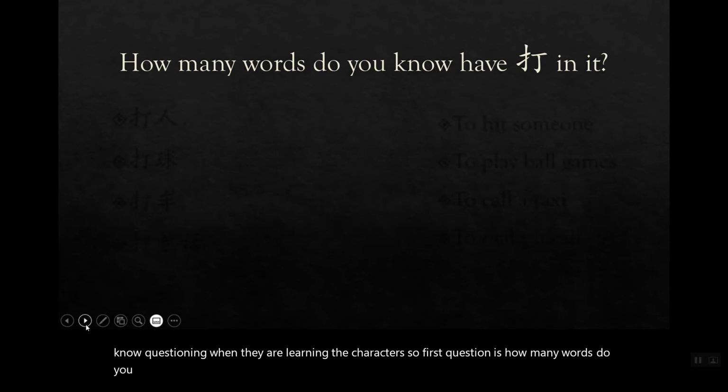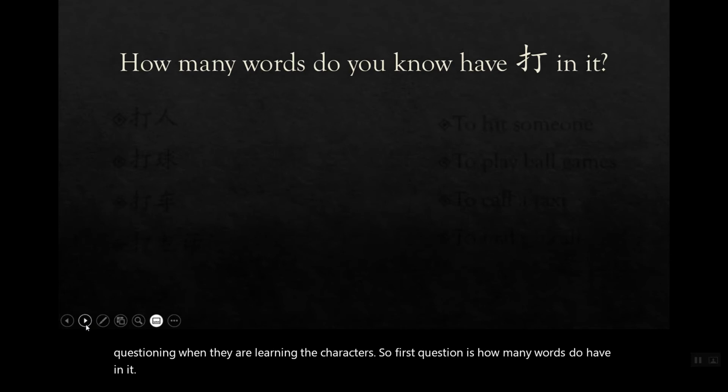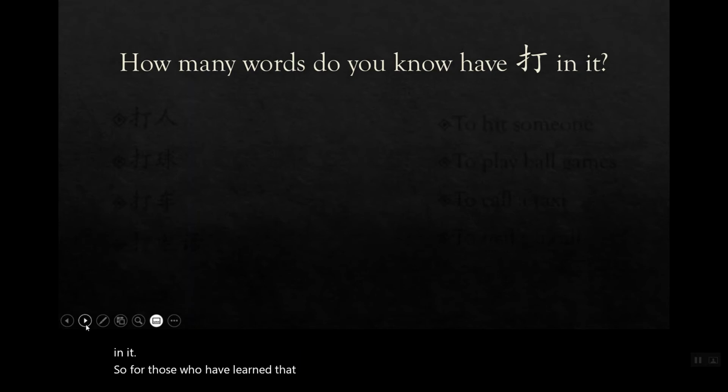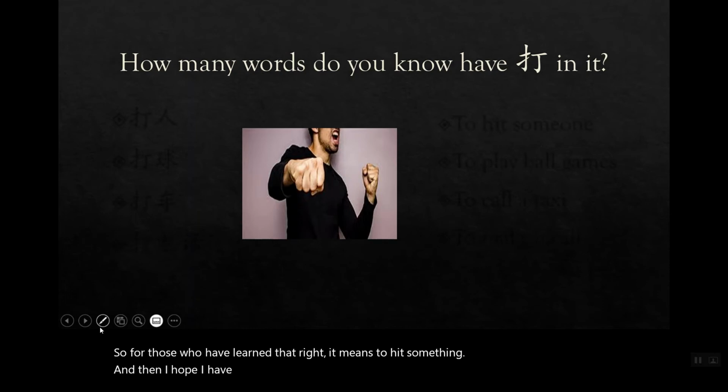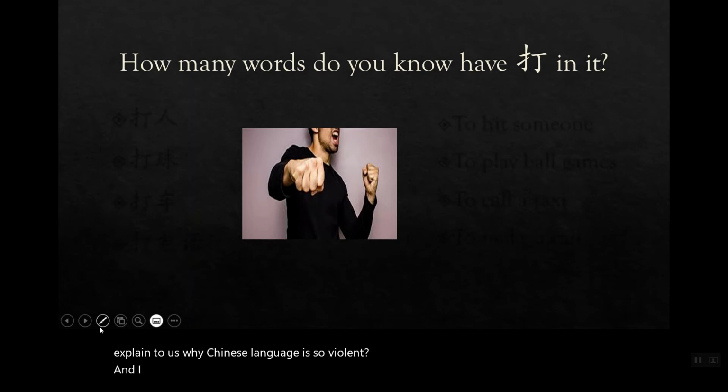Da. So for those who have learned da, you know, right? It means to hit something. And then I have this question from my lovely students. Hey, Catherine, can you please explain to us why the Chinese language is so violent? And I was like, what do you mean by that? Why would you say so?